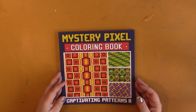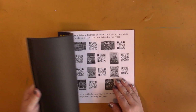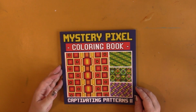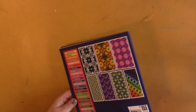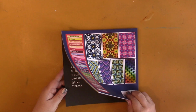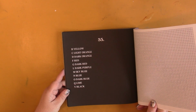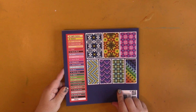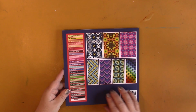Another Pixel book. This one I believe is by Pixel Mania, what they're called. So this is their Captivating Patterns number 2. You can see them on there and here. I believe these are 4x4s as well. I don't know, it's hard to tell just by looking at them. They look like 3x3s to me. But the finished pictures here kind of look 4x4-ish. Oh well, doesn't matter to me.